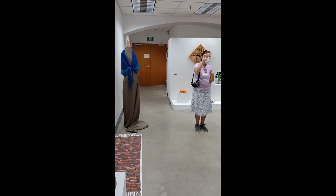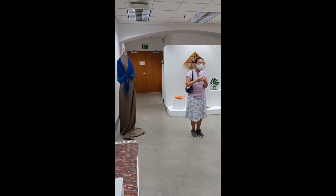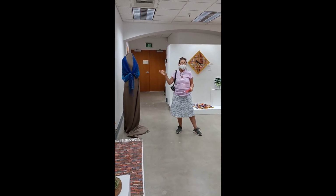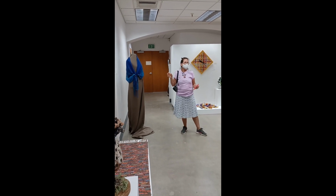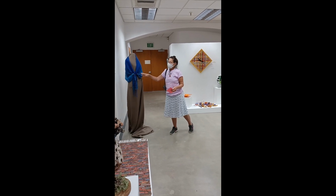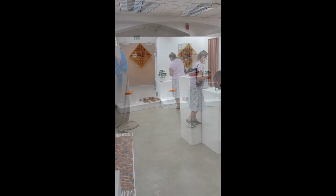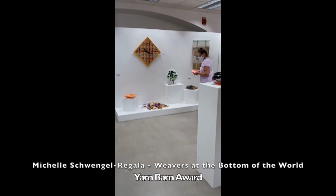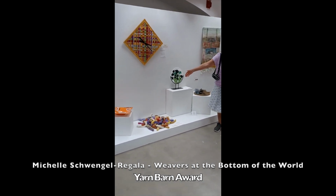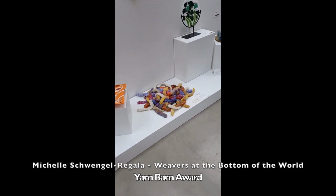And I saw someone weave one once and demonstrate how she pulled it through the wedding ring, and it was literally jaw-dropping. And so for someone to be inspired by that is completely understandable, and I appreciate the way the exhibit designer also put the ring on the shawl, but that is, it's just a nice addition. We have some more fun interpretation. The Yarn Barn Award, Michelle, goes to, I wanted to call, it's Weavers at the Bottom of the World. My notes say sea worms.